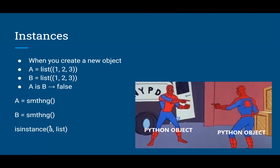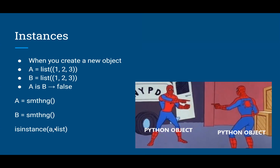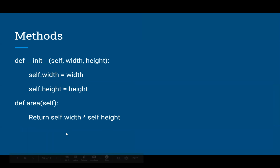Okay. So there's also an isinstance function. So let's say that you created a list, this list, and you assigned it to the variable A. And then if you ran this function here, isinstance and then A comma list, it will see if A is a list. I think we might have discussed this before. I'm not sure, but this is what this function does. Okay, let's go to the next slide.